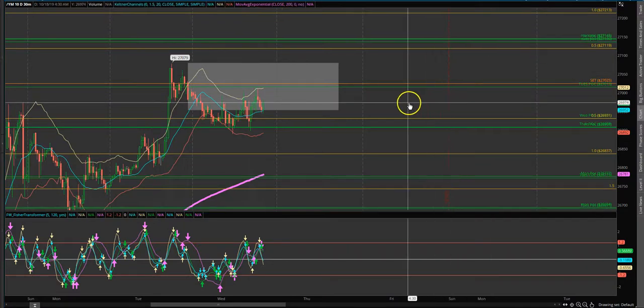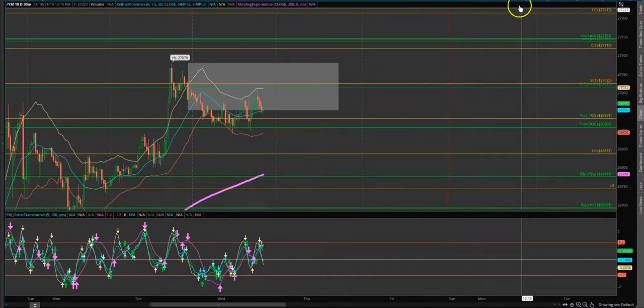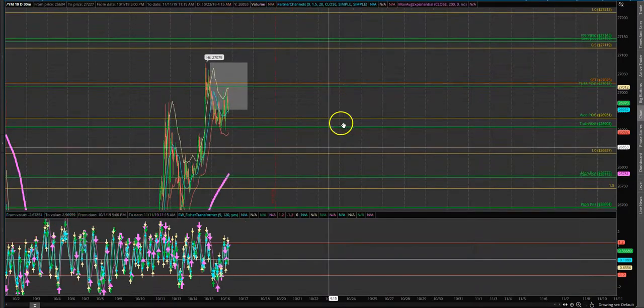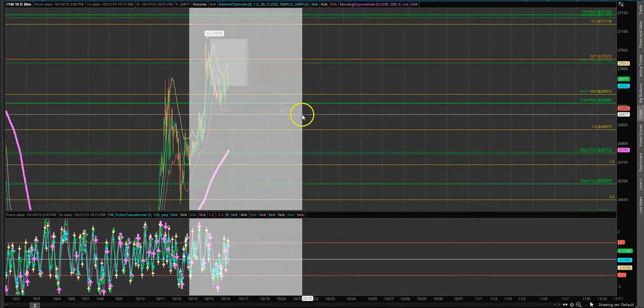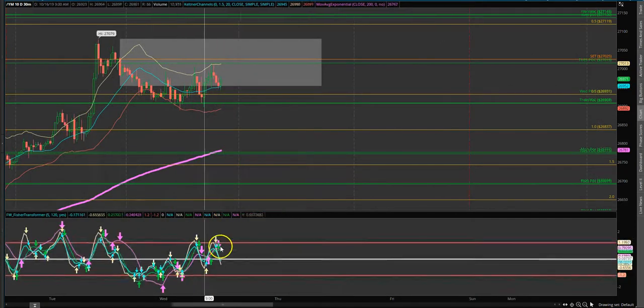So we're looking at the Dow right now. We're on a 30-minute chart. We can see that the EMA is definitely showing us an uptrend. We are at value area low. We are definitely seeing some nice divergence.